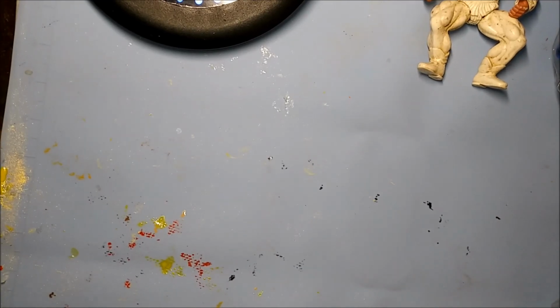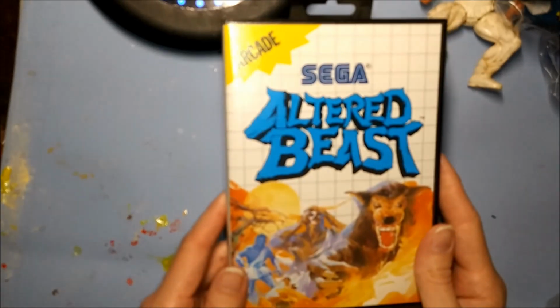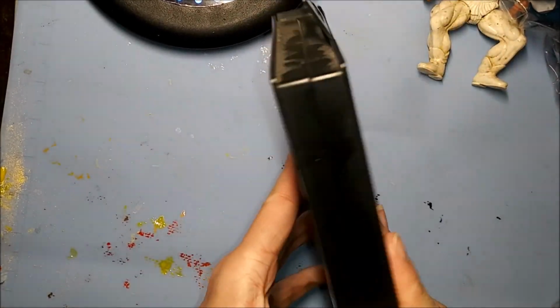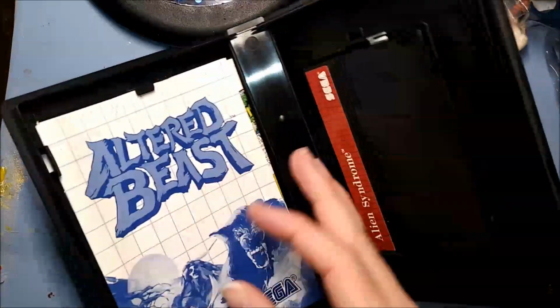And I picked up a bumper from the Incredible Crash Dummies with one tire. That was my pretty standard toy show buys, just what you'd buy at any show. And then I found Altered Beast for the Sega Master System, except you open it up, and it's Alien Syndrome, but I didn't have Alien Syndrome, and I didn't have the Altered Beast book, so hey, that works out great for me.